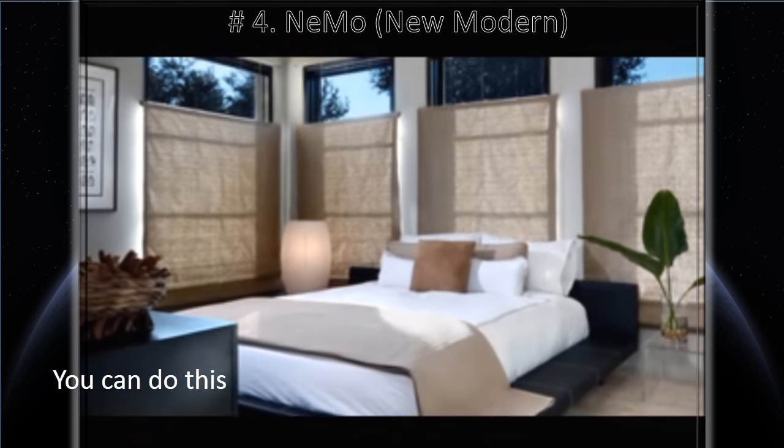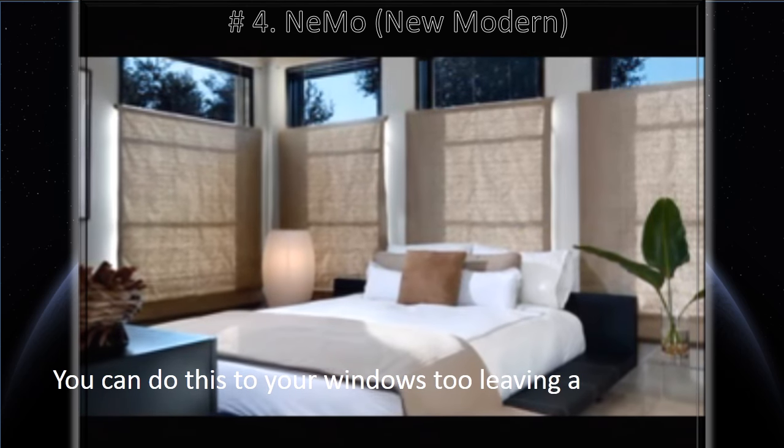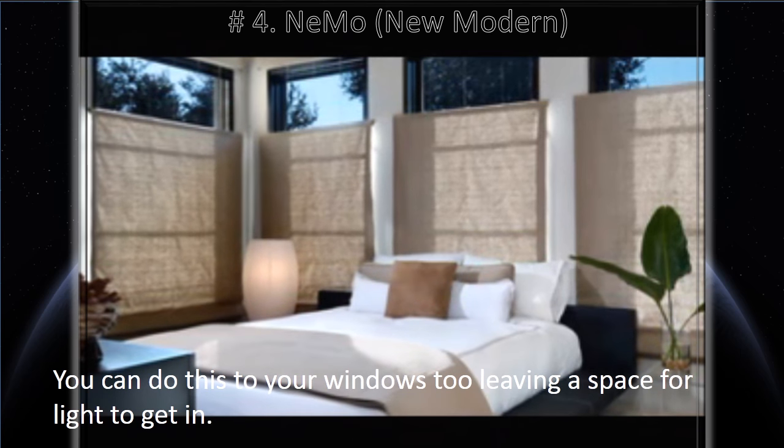4. NeMo, New Modern. You can do this to your windows too, leaving a space for light to get in.